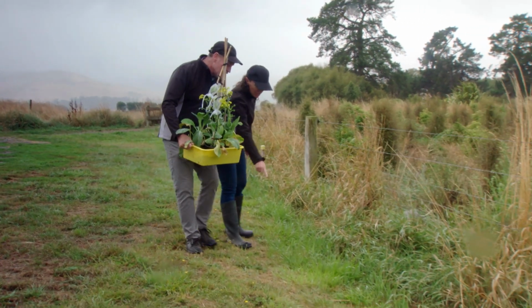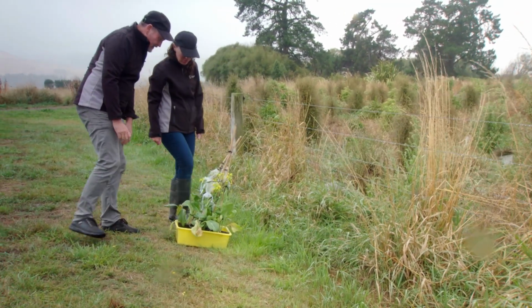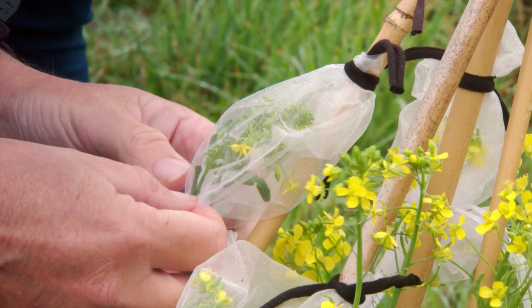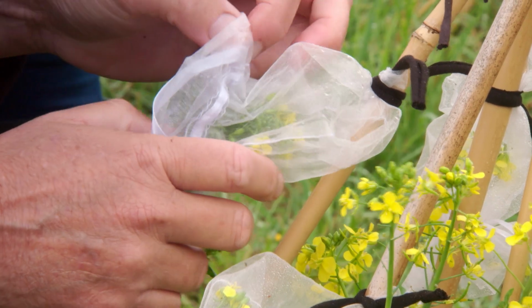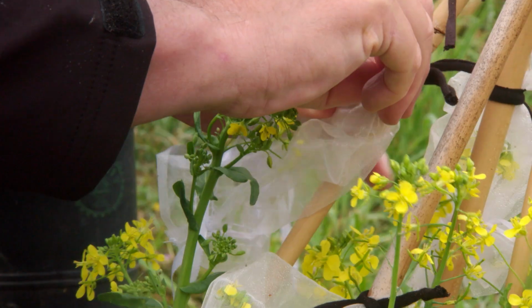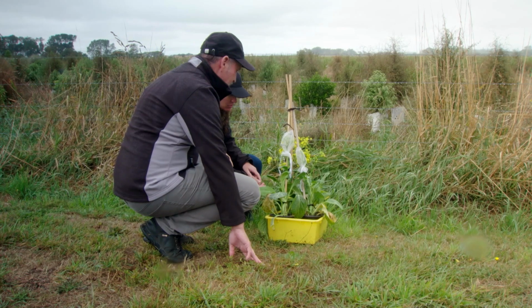We measure the pollen deposition on stigmas, the rate at which that happens for the honeybee compared with these insects. In our current program, we're also looking at seed set on a crop species that we place near native plantings versus bare fence lines, and comparing the difference in seed set. So that means we can look at the diversity of insects associated and then the resulting seed set.